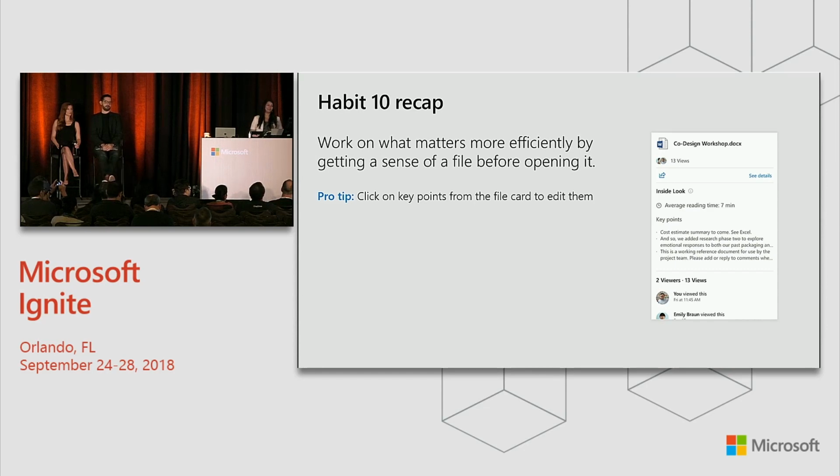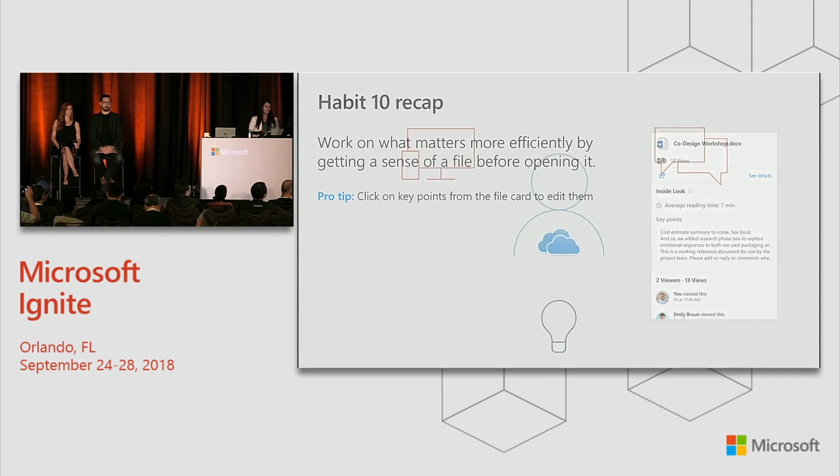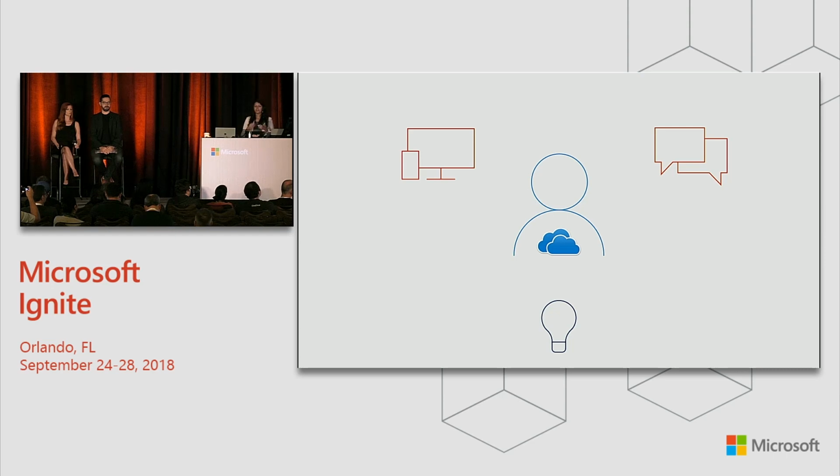I'm super excited too. So this helps me work more efficiently because I don't have to wait for a file to open. I can quickly triage documents, find out if I have time to read them before my next meeting. I don't have to hunt around to find out who's been interacting with it. So if it's a file I'm unfamiliar with, it really helps me prioritize what I should do next. But if it's my own file, I can see what kind of traction it's been making in my org. So with that, you've now learned how to leverage intelligent cloud capabilities to be more efficient and productive.